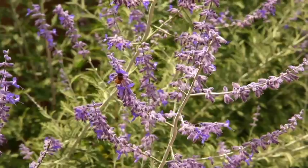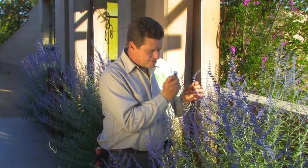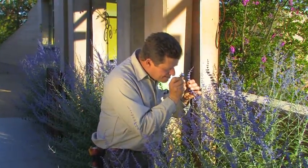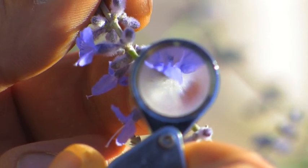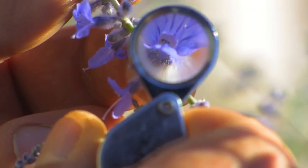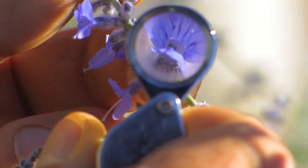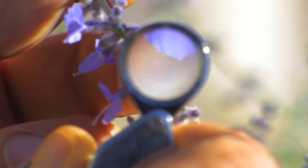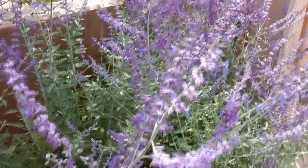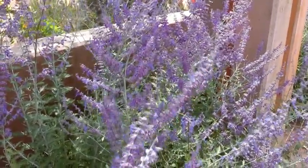And if you really, really want to enjoy a flower, the best thing to do is to get a little jeweler's loupe and just kind of zoom in on that flower in the sun, and oh, watch it radiate. Right now I can see sparkles all through those petals, almost like they're liquid jewels with splashes of deep purple. It's just a whole other way to enjoy a garden, your garden, the garden at the Springs Preserve.